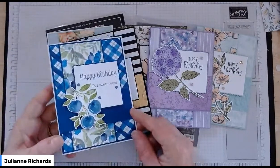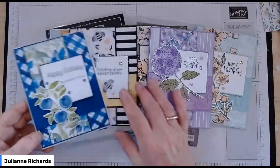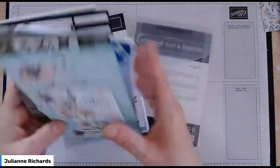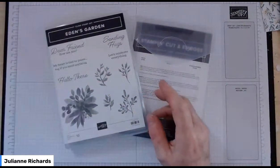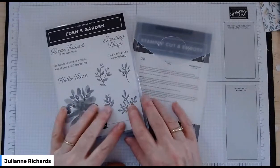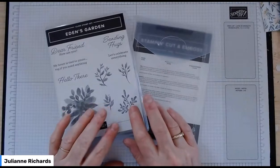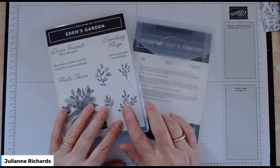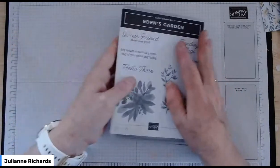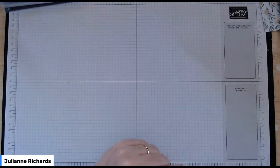And of course our beautiful blueberries from, I think, Celebration last year as well. So I thought what I'd do is, since I basically designed six with that one sketch, it was actually a sketch challenge, that one design, I thought probably I'd just continue the fun and do a similar design for today. Okay, so I'm going to be using the Eden's Garden dies and the paper, and maybe the cotton paper, I'm not quite sure, and create a card to follow that sketch.